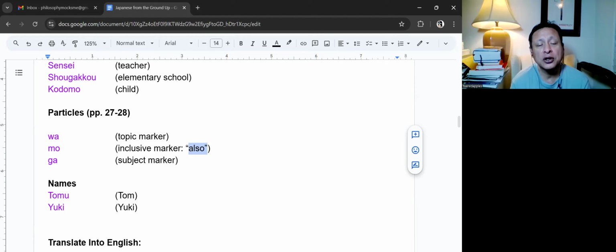Now, if I want to say Yuki is also a friend, right? Yuki is also a friend. I don't need to use the wa marker, right? I would exchange the wa marker for the mo marker. I would say Yuki mo tomodachi desu. Yuki is also, as for Yuki, but I don't need to say the wa. I would just use mo, and it would mean what I said about Tom. He's a friend. I'm going to say about Yuki. Yuki mo tomodachi desu. All right, so that's the mo.